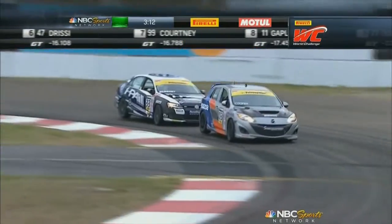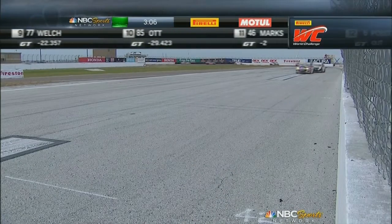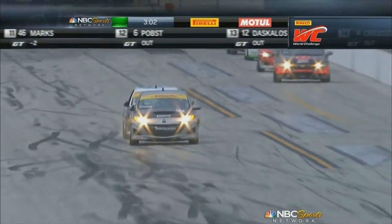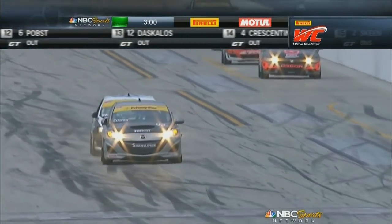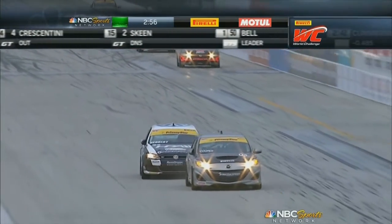Look at the brake rotors on Herbert's car. It's getting dark here. The sun has set, and he is working them hard. Talked about that Motul brake zone. You're using all of the brakes there down into 13. Look at this, drafting down this front straightaway. Cooper goes to the inside. He's defending right now. Will Herbert swing to the outside or take it even further to the inside?